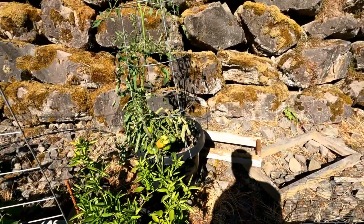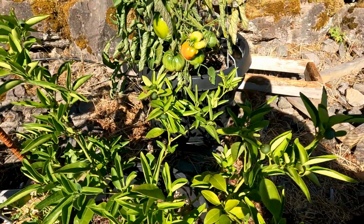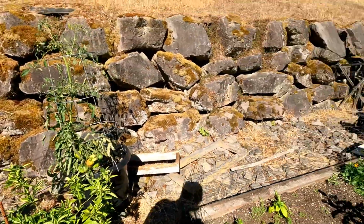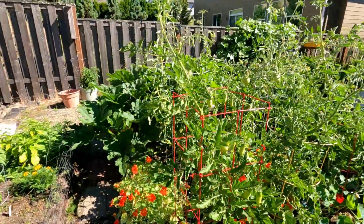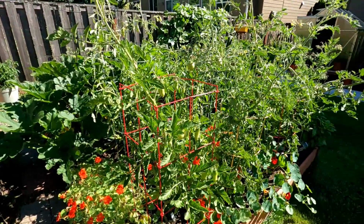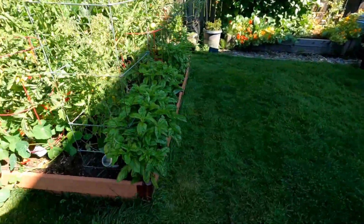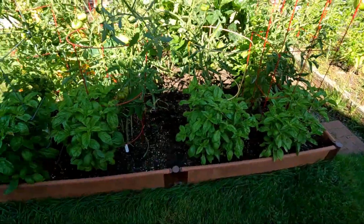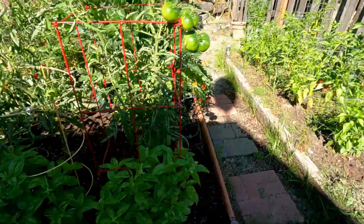We got some tomatoes over here. This is my yuzu fruit, and as you can see, there's several little yuzu fruits on there, so I'm hoping I'll get some off of that. Tomatoes. The tomatoes are going nuts. As are the zucchini. I'll try to show you some giant zucchinis we need to pick ASAP. But all this is basil along the side.